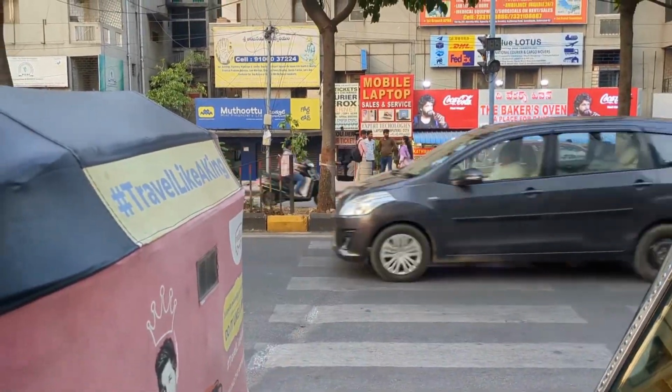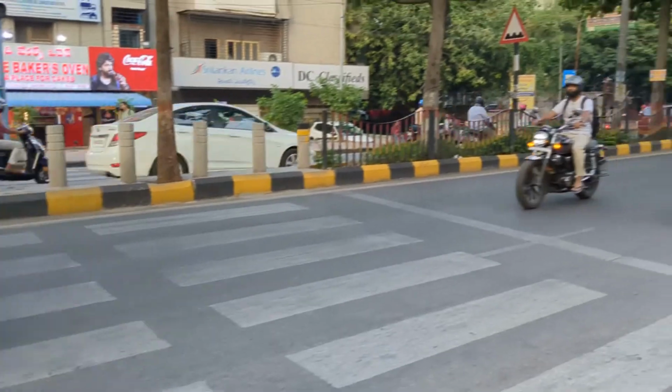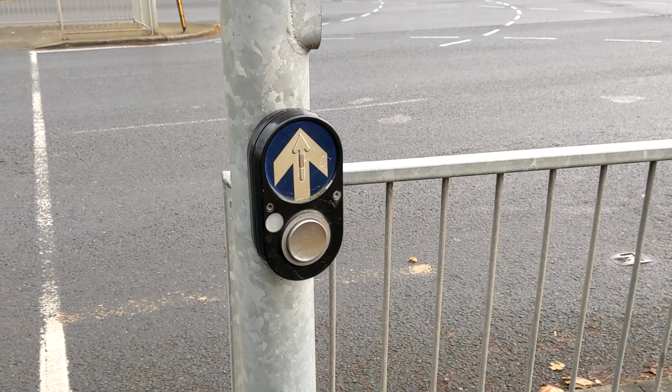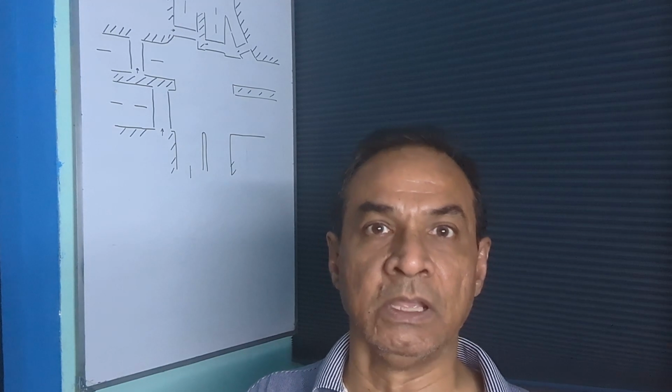So there is not much visibility to where the buttons for pressing and crossing the road are. So this is one aspect that needs to be taken care of. If you see the Pelican Crossing abroad, all the buttons and the arrow marks, they are all standard. So if we follow the same system instead of reinventing the whole thing, that would also be better.